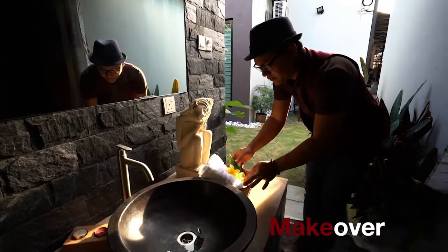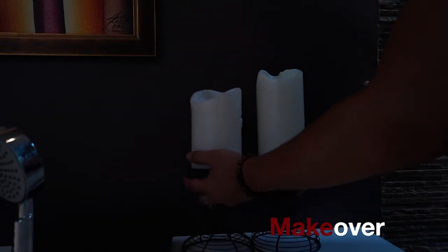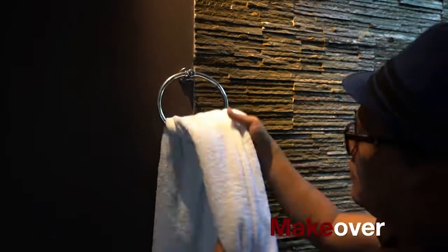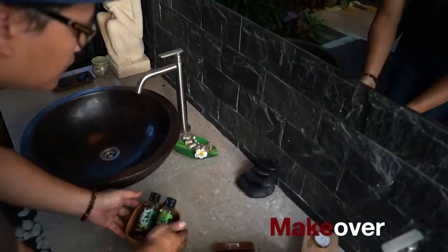For the outdoor spa, I will rearrange the accessories on top of the sink area. Then, I will add two towels in a brown basket next to the sink. And I will be adding a fresh flower and fresh leaf from the garden to give it more of a spa environment.